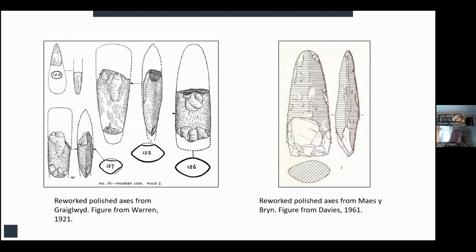Now, there is evidence of fragmented polished axes close to the stone source as well, from two sites: from Graig Lwyd itself and from Maes y Bryn, that possible settlement location that I mentioned. Here we have polished axes that have been reflaked. However, unlike the axes in the previous three sites, these appear to nearly always have been reflaked on their blade ends when the blade is available, probably for functional reasons, to rejuvenate the axe and resharpen the blades.